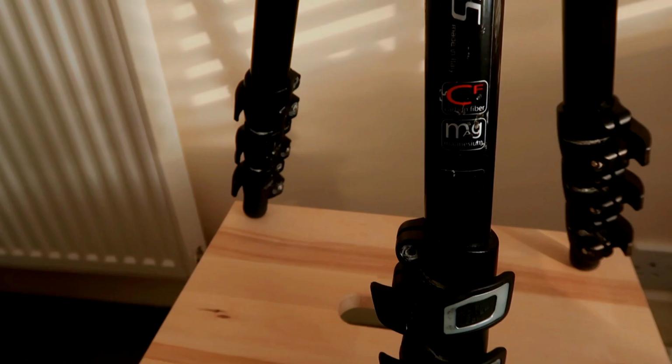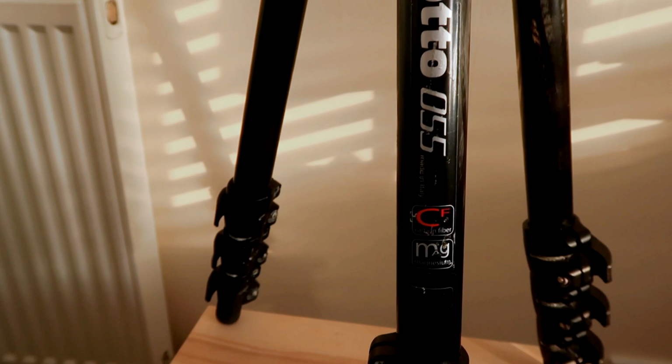And then I thought I'd splash out and upgrade to a carbon fiber model. This is the 055, let me show you that, 055 CX Pro 3/4 section carbon fiber. Always wanted a carbon fiber tripod, so I finally got one. A good ball head on this as well. This is the MHX Pro, good solid ball head.